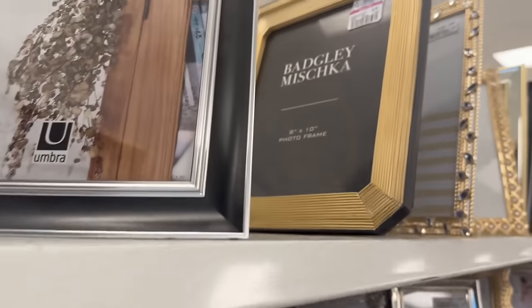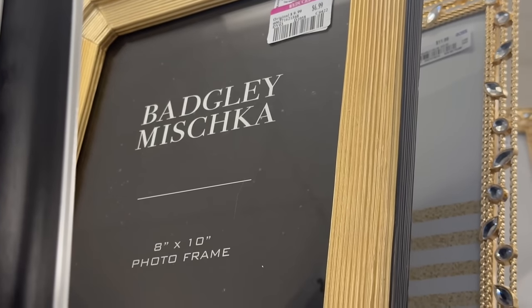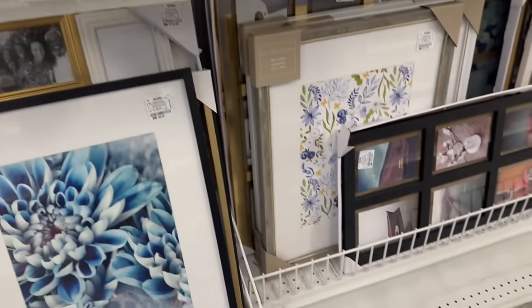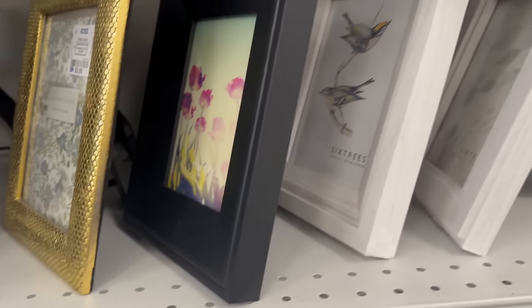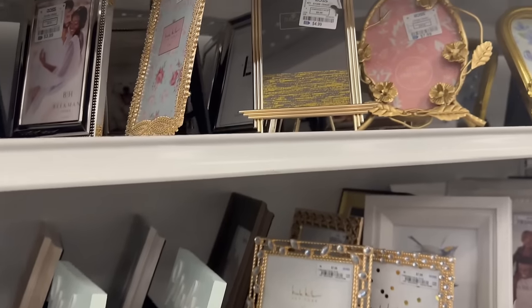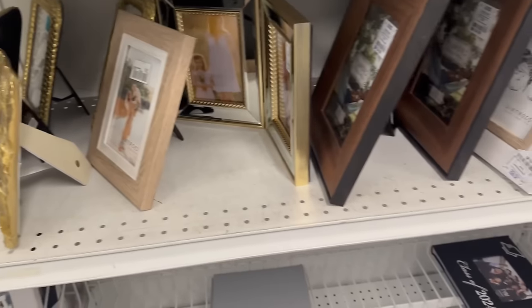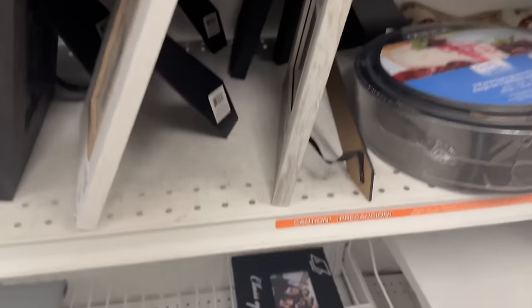How pretty is that one? Then you have this one as well for $6.99. See if they got any more over here. Got a lot of beautiful frames. But the one area I was looking at to see if they had any reduced prices was the cookware area, and they actually don't at the moment.